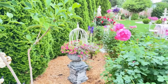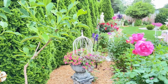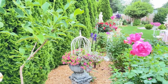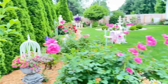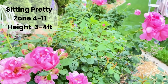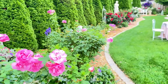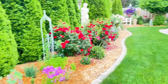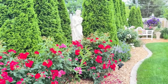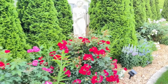Our urn has some Pink Lemonade calibrachoa in it, and a tricolor potato vine, and it is filling in very nicely. Sitting Pretty roses. We still have a few roses on Sitting Pretty, but she is about done, and I did feed all the roses this last week. Oh, I'm feeling more raindrops. So the Knock Out roses are looking really good. We've got a double red and the double pink in between.